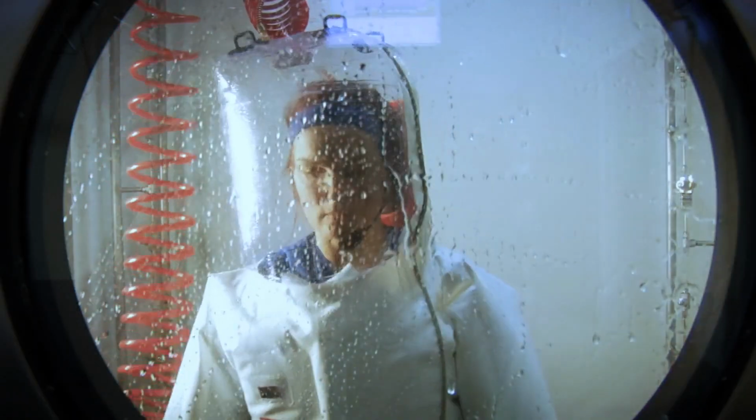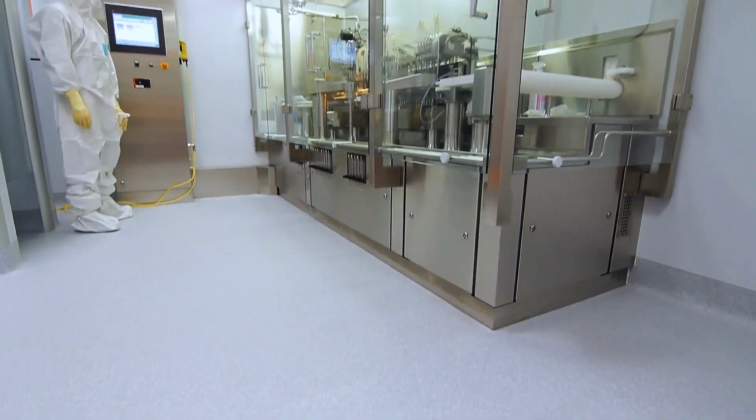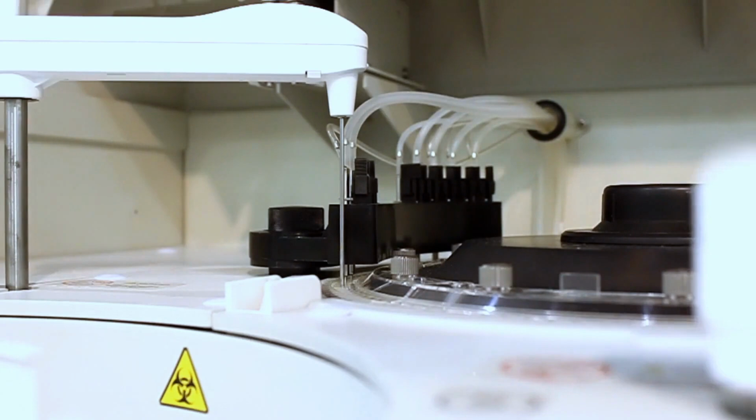In order to study ancient bubbles trapped in ice, researchers have to crush the samples under a vacuum hood to keep the air out while extracting the air and putting it in vials.